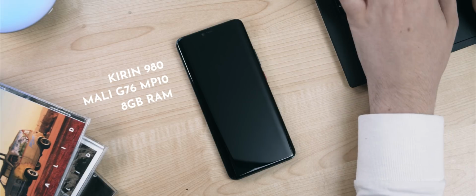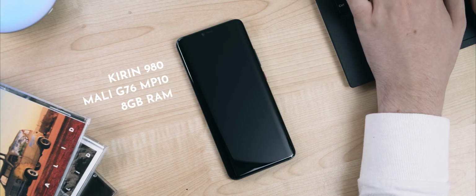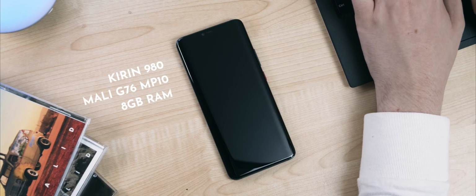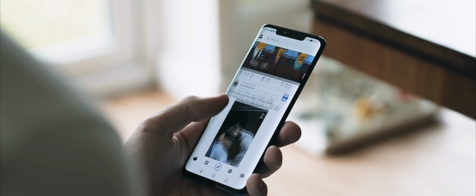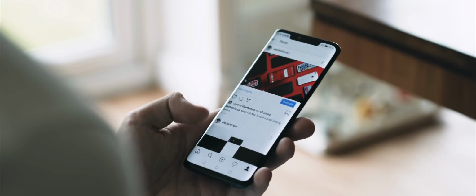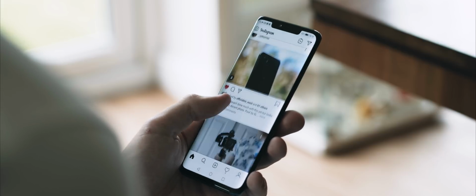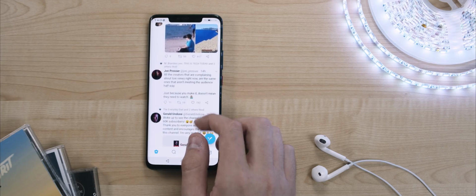Pushing power to those pixels is a Kirin 980 CPU and a Mali G76 MP10 GPU, both paired with 8GB of RAM. Now, I'm not the biggest fan of judging a device off its spec sheet alone, so everything I say here is based off my personal use case. And so far, it has been hands down flawless. I have yet for it to crash during use, and it is just an absolutely perfect experience pretty much all of the time. For day-to-day use, it really never seems to be anything but snappy, and the same can be said for even the most intensive use.